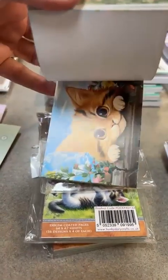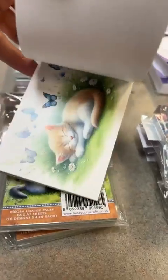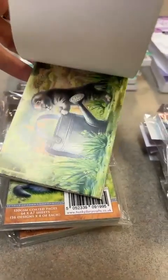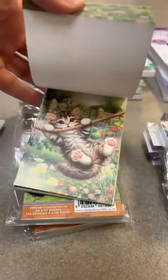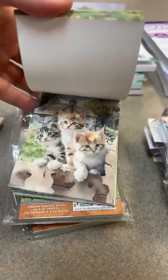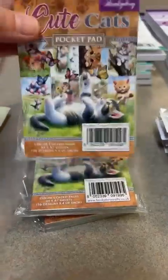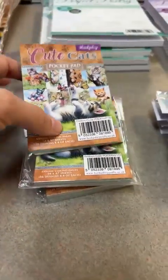So it's nothing but cats. Oh my gosh, look at that one. Oh, adorable. So just fun. These are fun for little notes to pop in lunch boxes as well too. Just little thinking of yous. But then of course you can always turn these into card fronts as well. Pocket pad cats, you've got it, Miss Debbie.